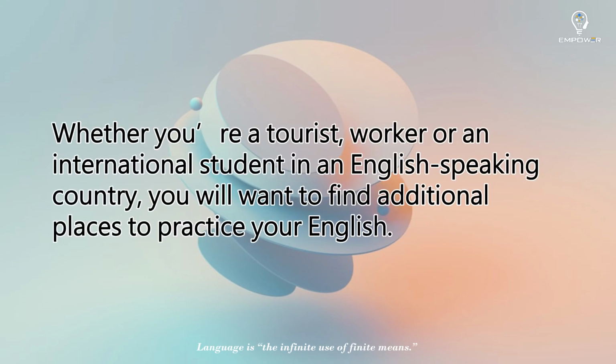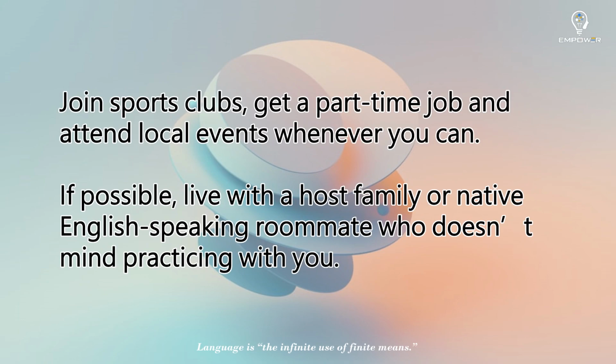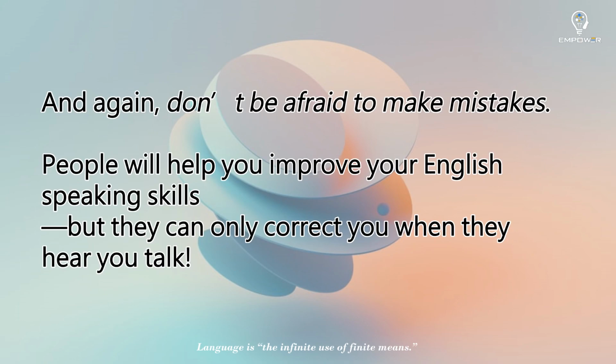Whether you're a tourist, worker, or an international student in an English-speaking country, you will want to find additional places to practice your English. Join sports clubs, get a part-time job, and attend local events whenever you can. If possible, live with a host family or native English-speaking roommate who doesn't mind practicing with you. And again, don't be afraid to make mistakes. People will help you improve your English-speaking skills, but they can only correct you when they hear you talk.